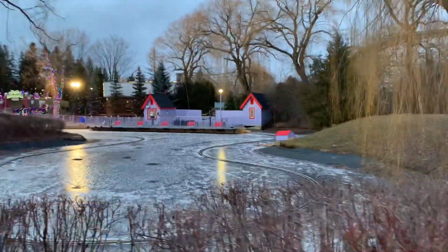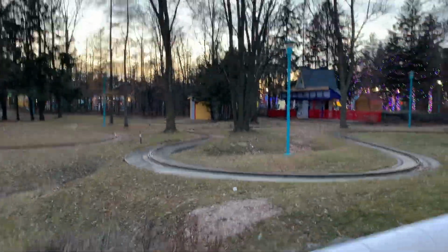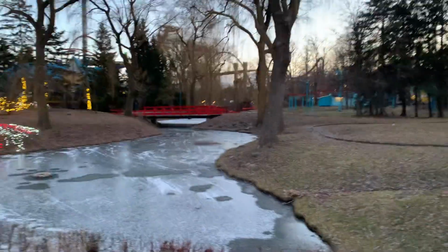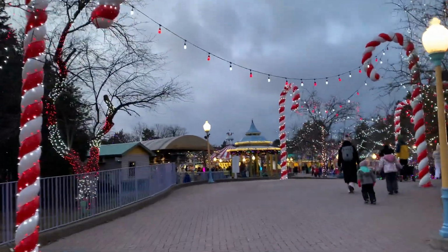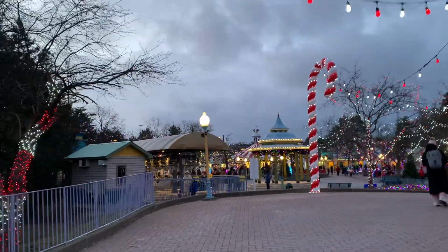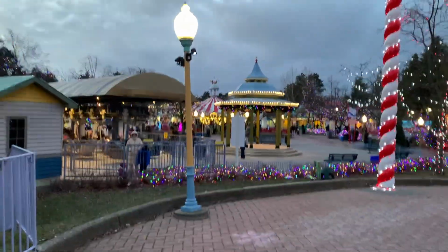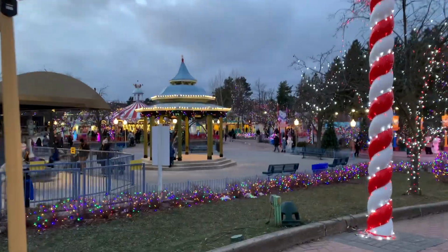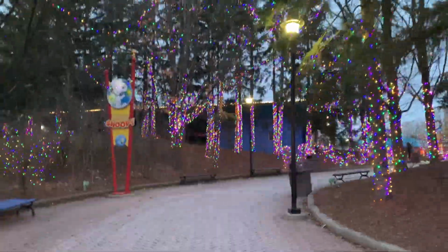Over here is Swan Lake, which is an icy pond just for Winterfest. All the swans are removed. And then over here is Kidsville Station, and you can also see Taxi Jam going. Alright, we are now in Planet Snoopy. And so far, it's not bananas. So that's good. There's Beagle Brigade Airfield. I see the character carousel as well. Alright, we are walking through Planet Snoopy right now.